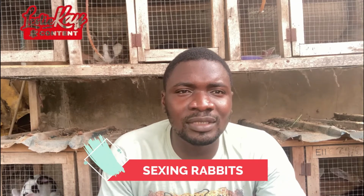So, sexing rabbits. How do you determine whether a rabbit is a male or a female? Regularly, you could determine the sex of a rabbit as early as the age of 4 weeks. I can do that a little bit earlier, sometimes 2 weeks, sometimes 3 weeks. But because we might be expecting a larger number of females as compared to males, there might be biases. So we could wait till they are 4 weeks or 6 weeks, and then we do the sexing.